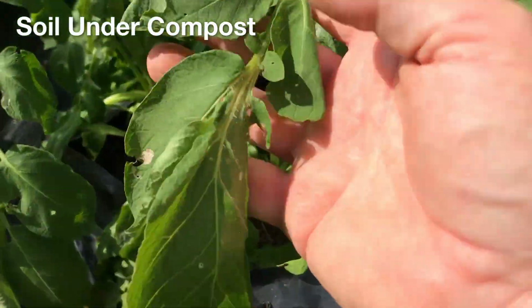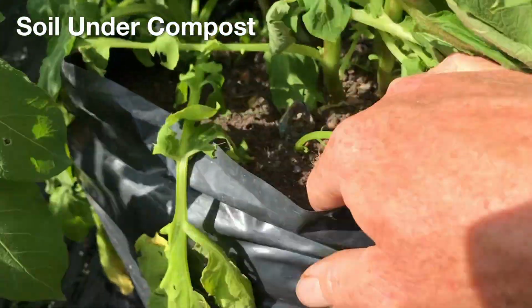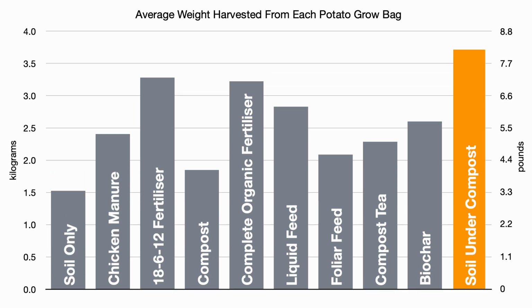As a result, these plants were more affected by the dry and hot conditions that we had a few times during the season, and I found it difficult to keep the soil adequately moist, and the plants started to wilt a few times. This would definitely have restricted the growth and productivity of these plants, but they still managed to produce a consistently higher yield of potatoes than any of the other mixes.